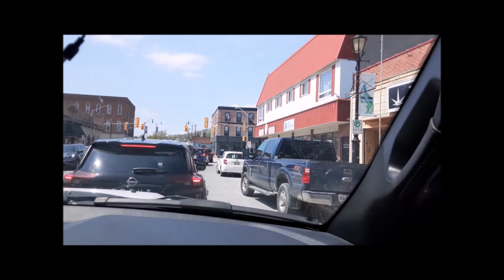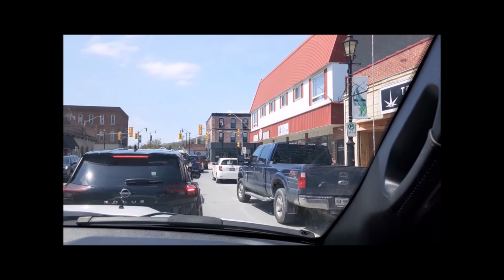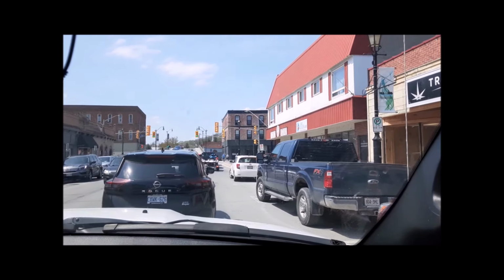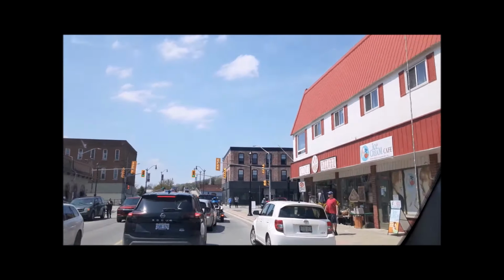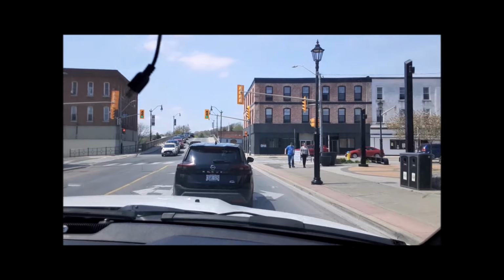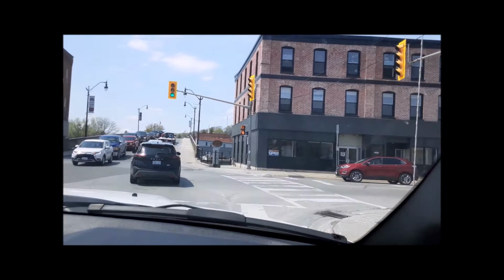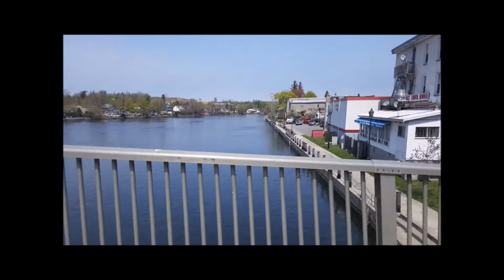Well, here we are in a Saturday afternoon traffic jam in Campbellford, Ontario. We're just going to cross over the Trent. All it takes is one of them making a right-hand turn and everybody's crossing the road and it just wads up the whole bloody works. We ain't gonna make it. Well, maybe we are. And there's the Trent down there. Oh, that's beautiful. Look at that.